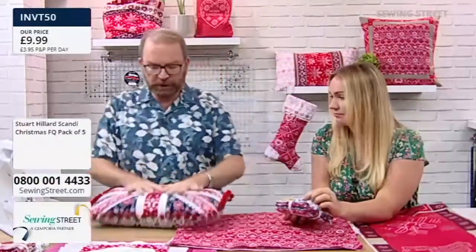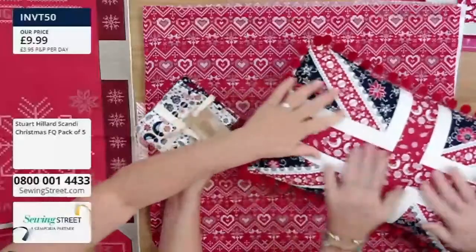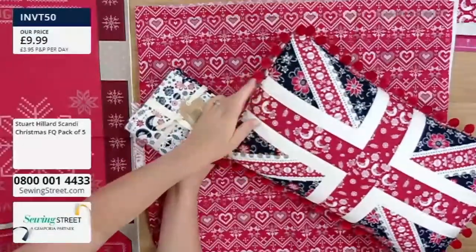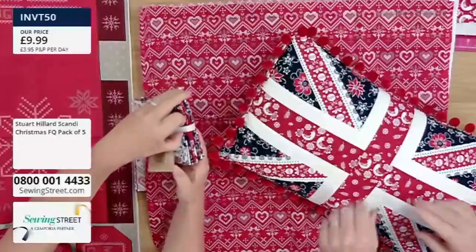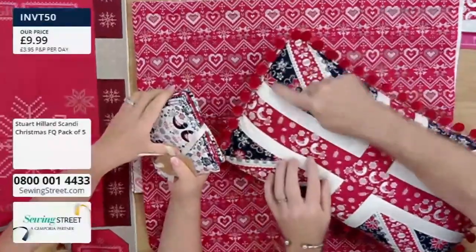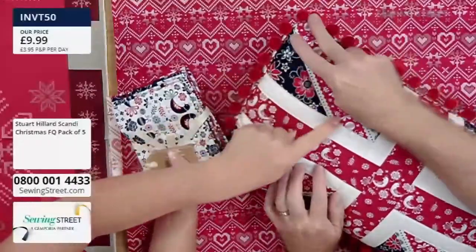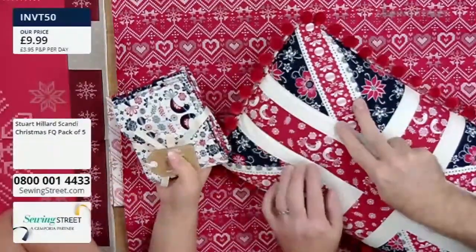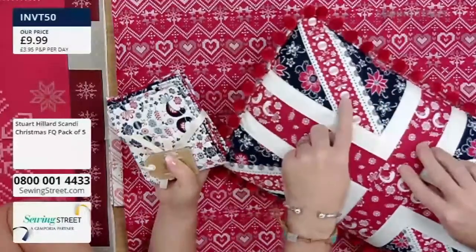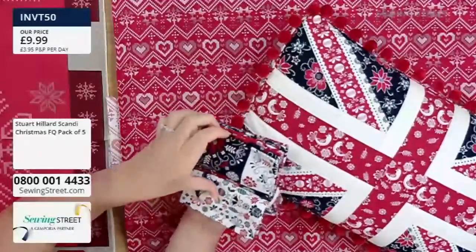I'm just going to grab the Union flag cushion. So this was a cushion that I made. Oh, I love this cushion, Stuart. That is gorgeous. It's cute, isn't it? I felt very pleased with myself because this fabric here in the court, this is one piece of fabric. And then I've added triangles. But these little bits here, this is one fabric, like a stripe. Oh, I love that. So the stripe is in, there's the little squares.